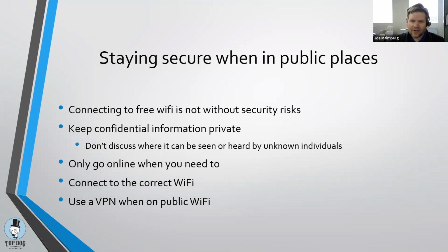That's like whether it's on your computer or you're talking to somebody so that it can't be overheard. I've got a privacy screen on my laptop, so unless I'm looking directly at it, I can't see it. People sitting next to me or a row behind can't see what's on my screen. If you're out and about, again, like I said, we're not doing as much of that. You don't necessarily need to be online to be doing your work, so only go online when you need to do it.